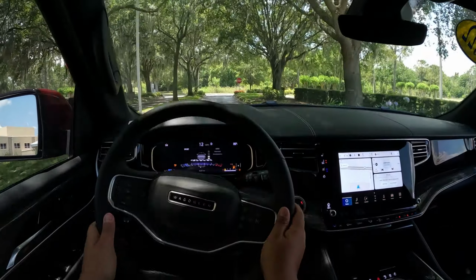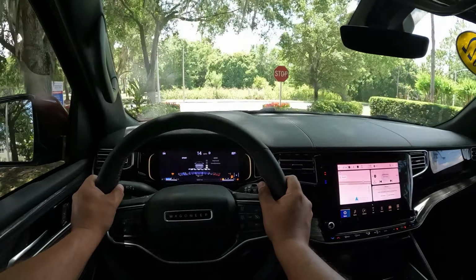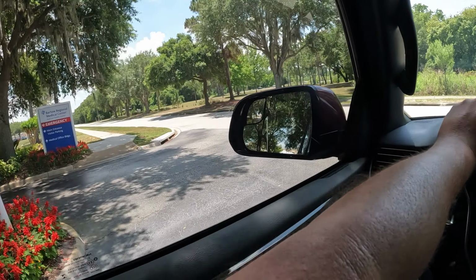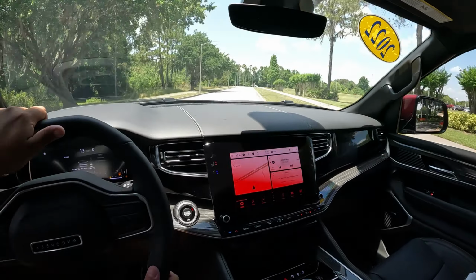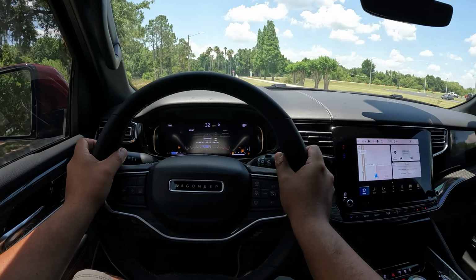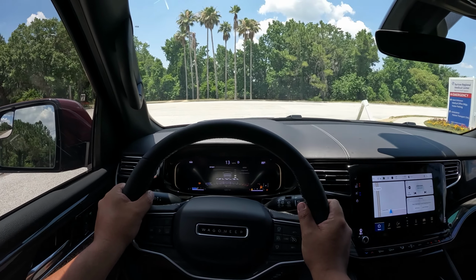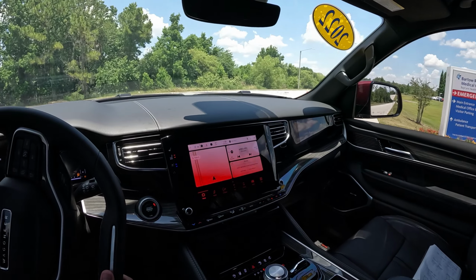Super nice. This Wagoneer feels fantastic. It's got some good takeoff speed and good brakes. It definitely feels fantastic. Obviously, you can tell it nosedives a little bit. It's kind of front heavy.